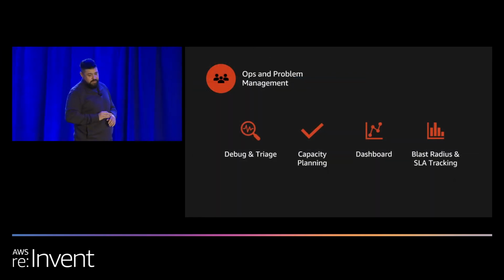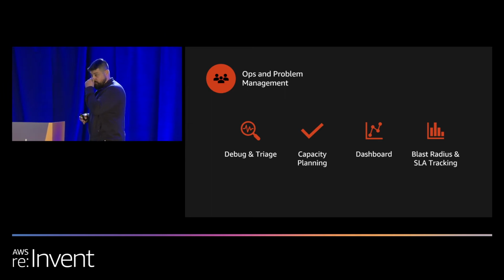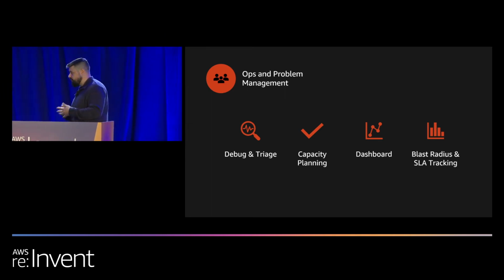Operations, problem management, this is the one that everyone knows, right? This is what you would expect. I'm sending logs to Sumo Logic. I want to look in there. I want to triage production issues. But there's a few other things we do.